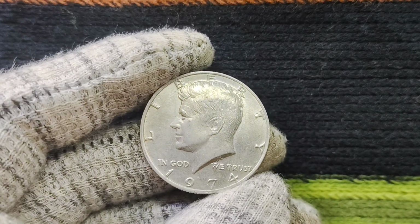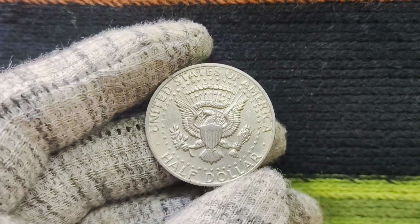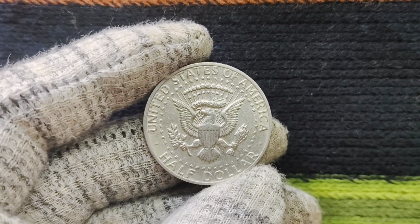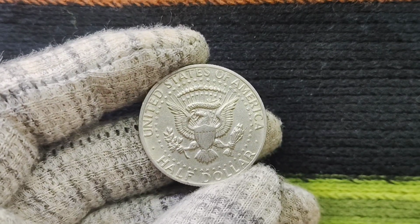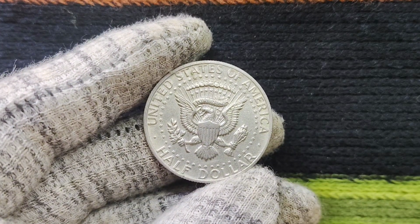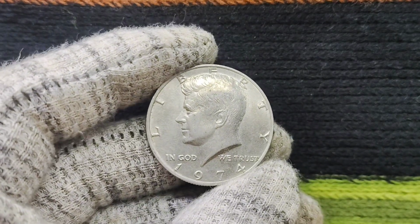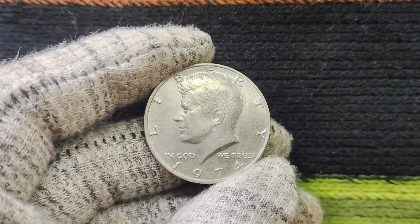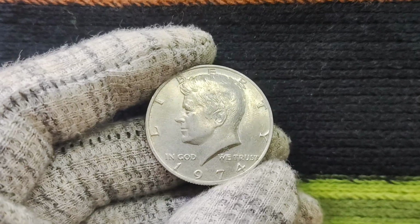First, rarity. While millions of these coins were minted, only a tiny fraction have been found with exceptional characteristics. Coins in near-perfect condition are graded by professional services like PCGS or NGC. A grade of MS-68 or higher, which indicates a nearly flawless coin, can exponentially increase its value. Some of these rare coins have fetched record-breaking prices at auctions.